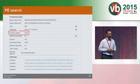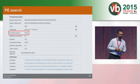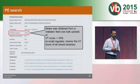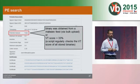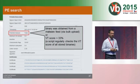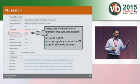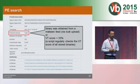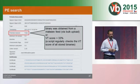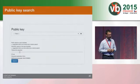And here's this potential malware flag, which in this case is false, but we maintain this flag. Basically, if the binary was obtained from a malware feed via some bulk upload, then we set this flag, and also regularly we go to VirusTotal, check the VirusTotal score of all these executables, and if it is above a threshold, then we flag it as potential malware.